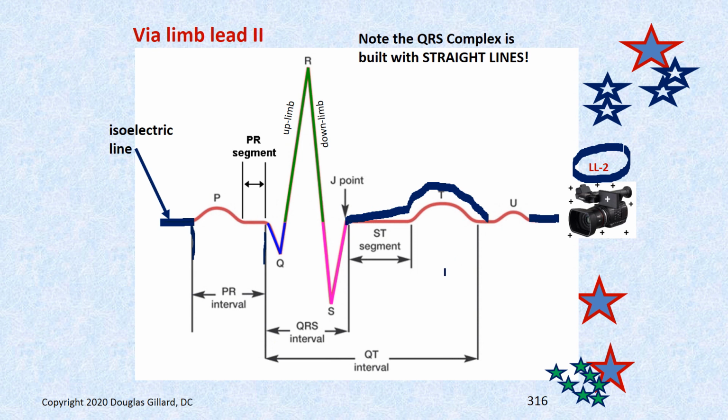Okay, QRS interval is really important. That's just the start of the Q wave to the end of the S wave. We're not going to talk about the QT interval. The ST segment, all I'm going to say about that is if it's elevated, I think I even talked about that, but that's a STEMI myocardial infarction versus pericarditis. We'll talk a lot about the PR interval and the PR segment, so make sure you know about that.